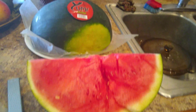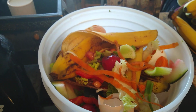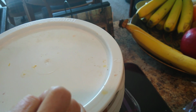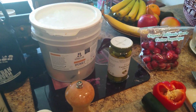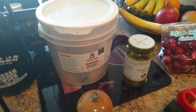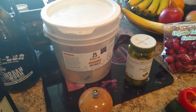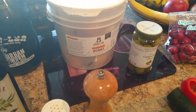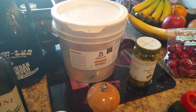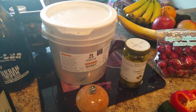Nice little bird's eye view of what's going on in the kitchen today. Oh, and don't forget my compost. My beautiful, beautiful compost. Oh, I love it. It was bothering me so much to throw scraps away, nice, good food away to the garbage can. So now I'm composting it. And I take it from here and put it in a larger bucket out front. And then I'm going to be mixing up some things into it and letting it sit for a while. Let it cook or whatever you call it.